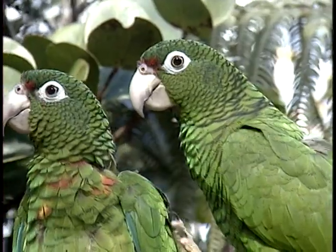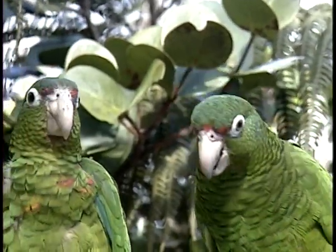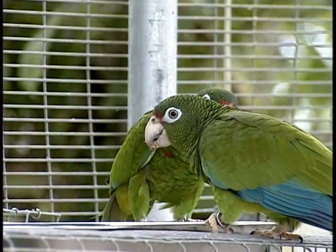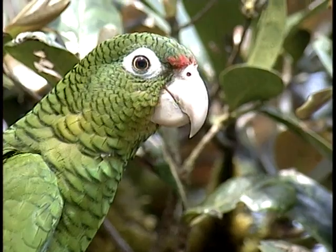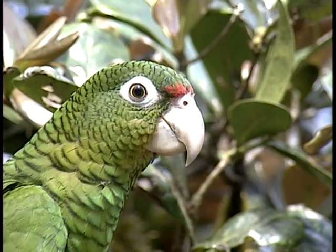These parrots are mostly emerald green, with a red forehead, white rim around the eyes, and blue feathers along the edges of the wings. They measure about 12 inches and are one of the smallest of their genus.